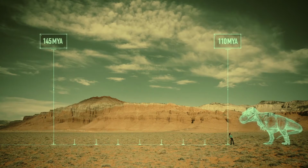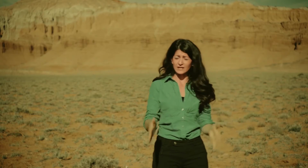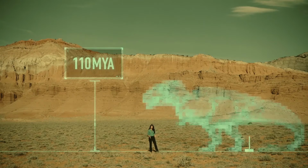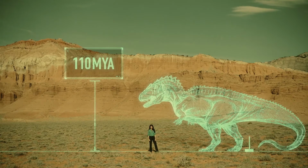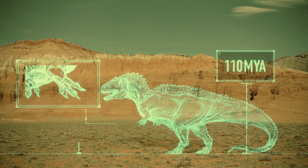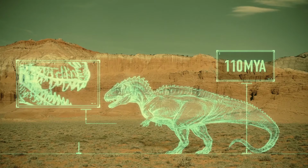But in the mid-Cretaceous, when Borealopelta was alive, around 110 million years ago, the top predator of the day would have been an animal known as Acrocanthosaurus. Acrocanthosaurus was a formidable predator. It was, up until this point, the largest predator that had lived in North America. It had powerful arms with three-fingered claws and blade-like, enormous teeth.